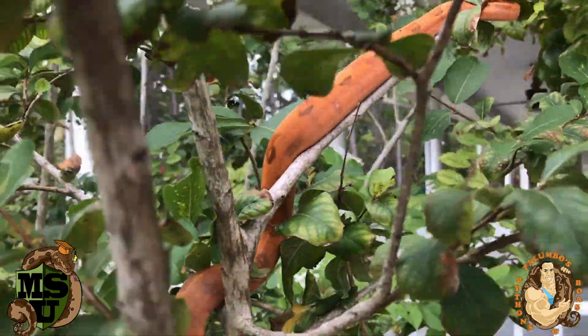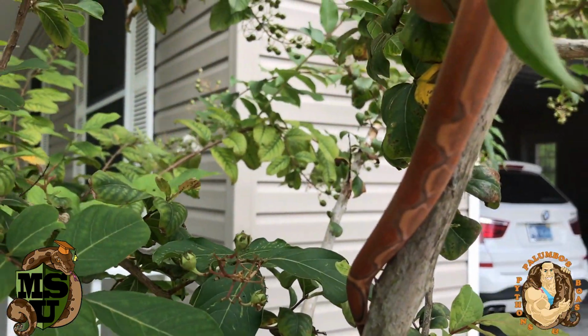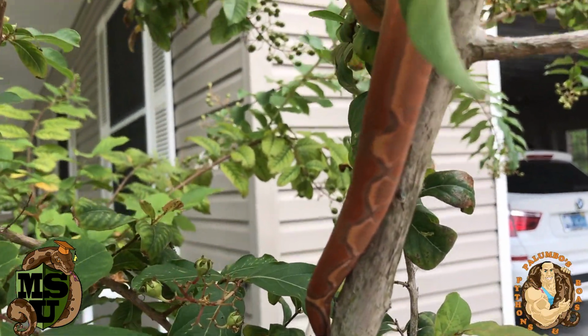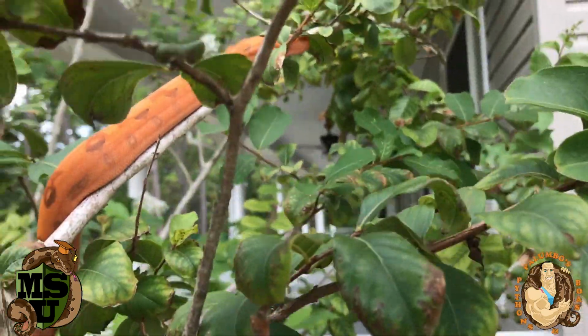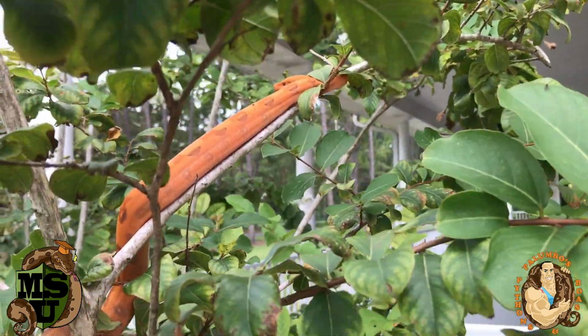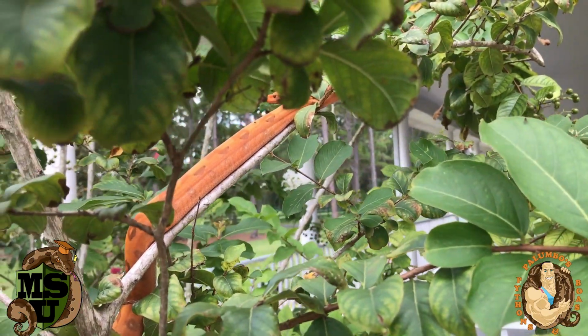And he's having fun in the tree here. I'm gonna keep him. This is one of my holdbacks. And hopefully we will get some beautiful babies from him down the road. I have him in mind for a couple projects. Not ready to share that yet.